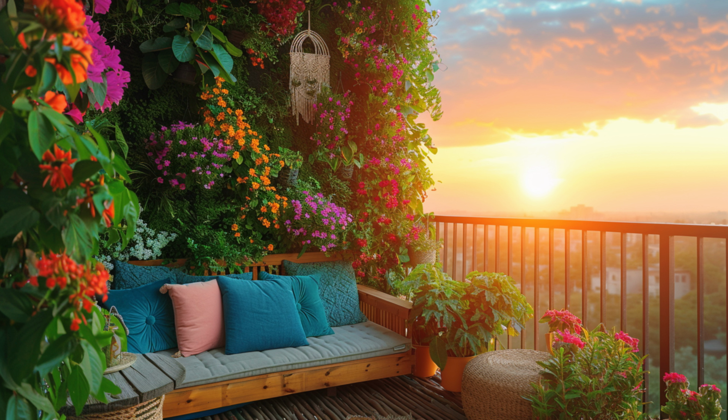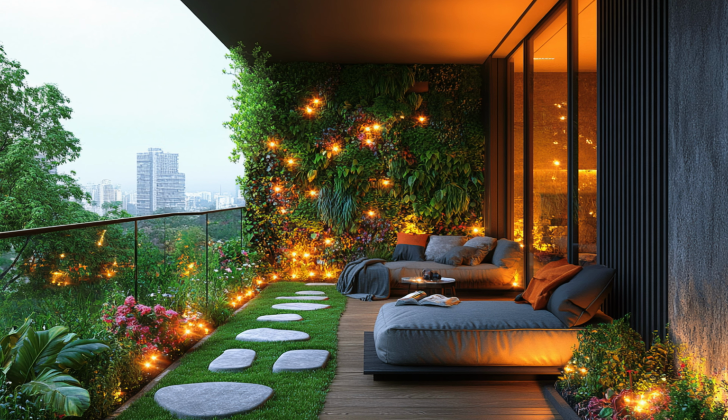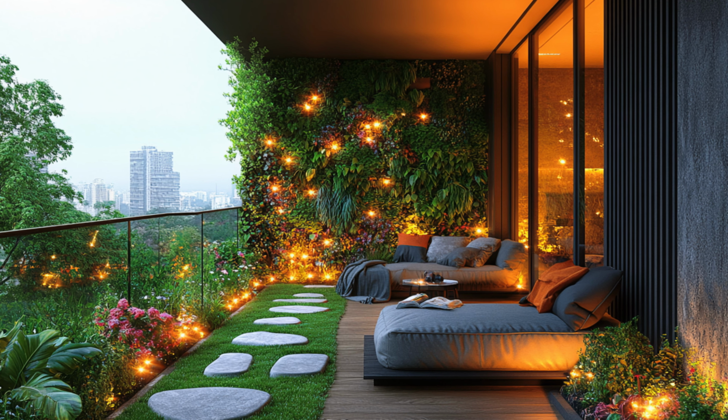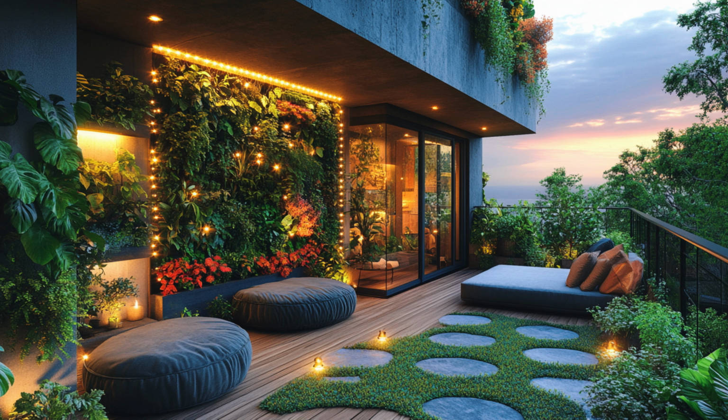Green roof gardens extend below the balcony. Impressionistic style, natural light, calm, outdoor living space. Warm tones for the wood, dark accents for the stone and furniture. A mix of light and shadow. Clear sky with some clouds, indicating a partly cloudy day.